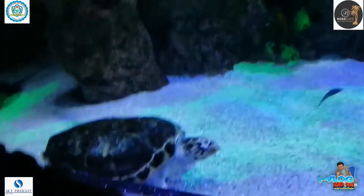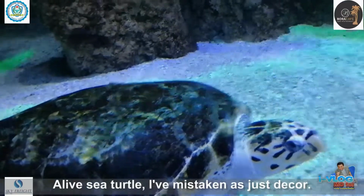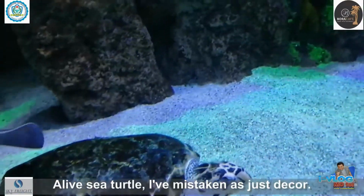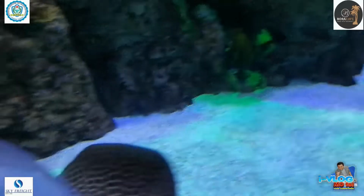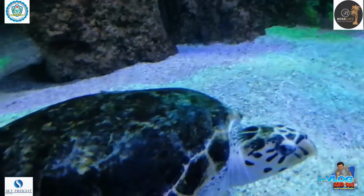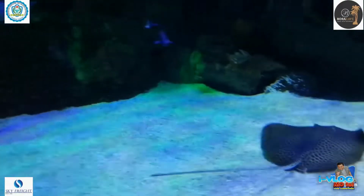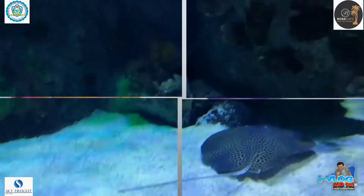Oh, we have a turtle guys. Look at that. Oh, it's not alive. I know, it's alive. Look at the eyes, it's moving. Kala ko guys, patay ito. And they have the ray. Stingray. Hello guys, and we are going to another aquarium. So this is the entrance.